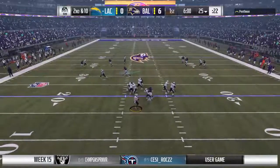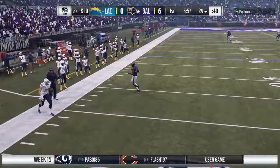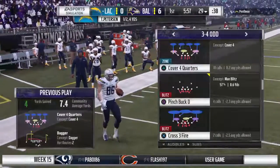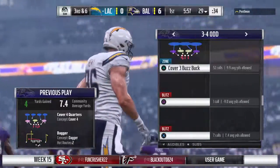Back to throw now on second and 10. Buying time to his left. And he gets this up just shy of the 30 to the 29 before he's out of bounds. 4 yards on the completion, and it sets up a third down.